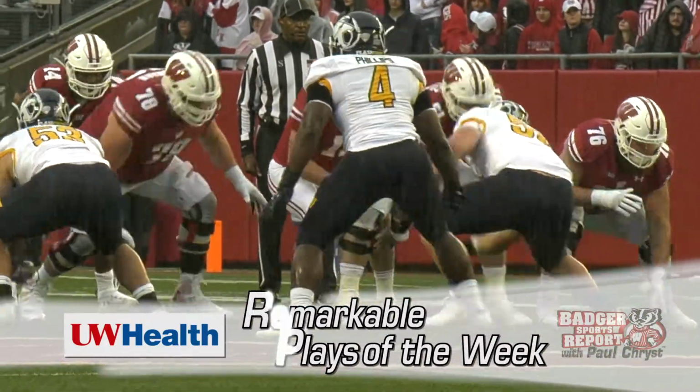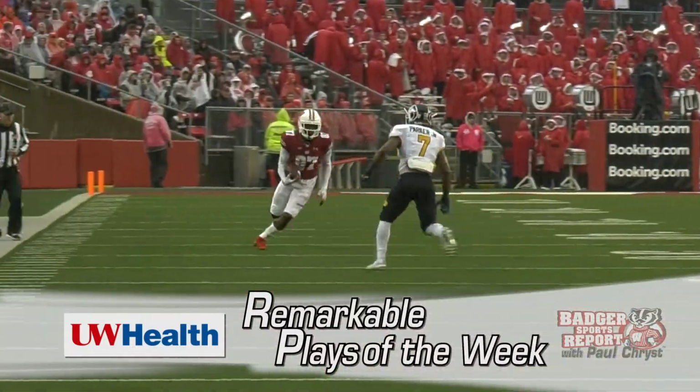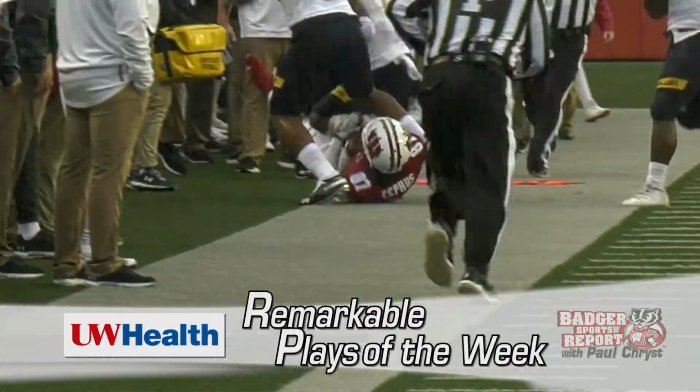Double wide to the right on first and 10. Cone, little roll to the right, a throw to the right. Cephas will catch across the 45, outside the numbers to the 50. Hurdles a man, out of bounds he goes at the 45-yard line of Kent State.